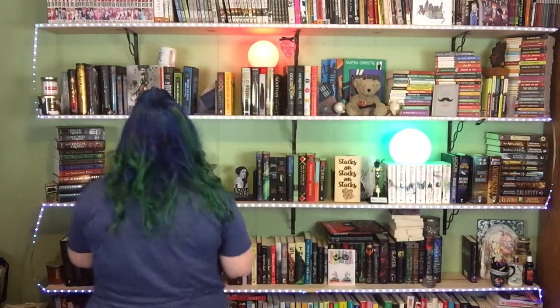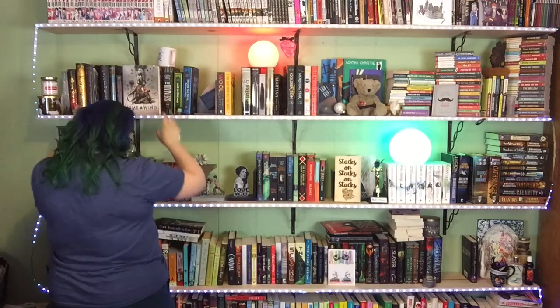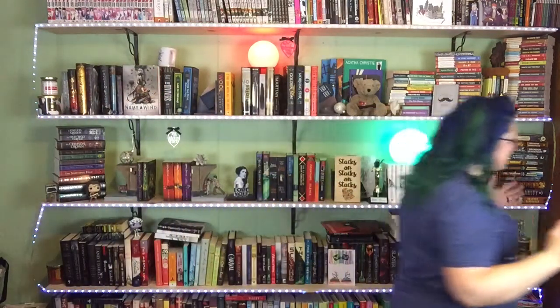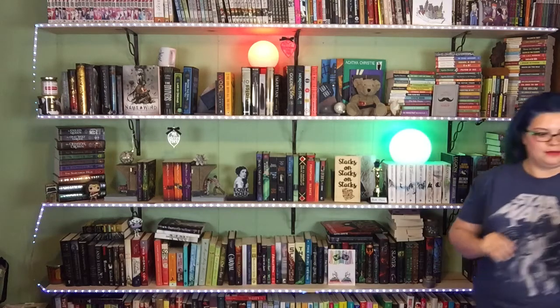Do you have a book with a broken spine? Oh. Sacrilege! Heresy! It is heresy, but I think I have one. Actually, monsters! I do get used books. What kind of scoundrel, what kind of barbarian savage would do such a thing? This one's definitely broken, as you can see. Look at that. This is Serafina and the Black Cloak by Robert Beatty.